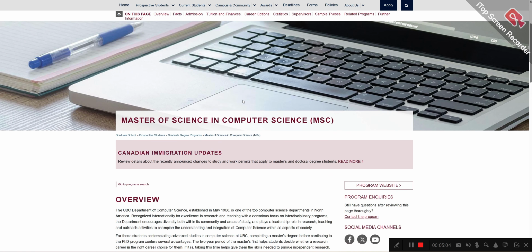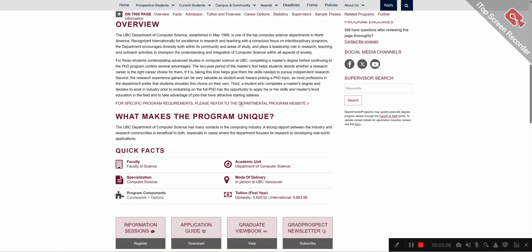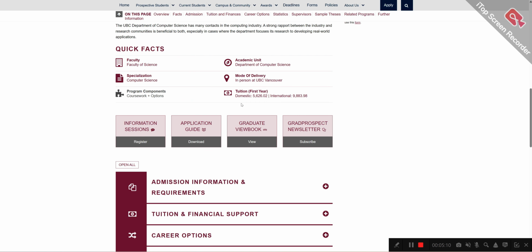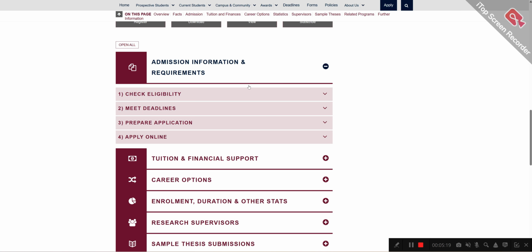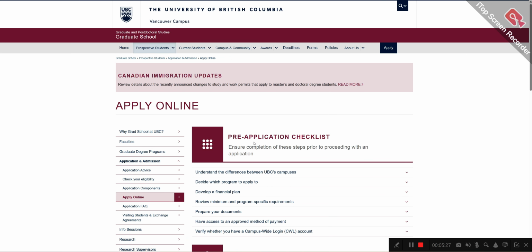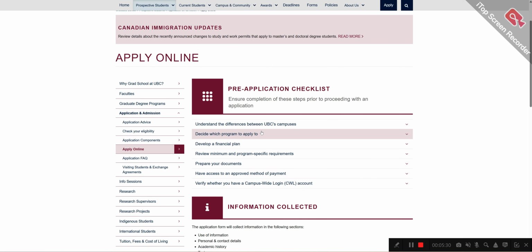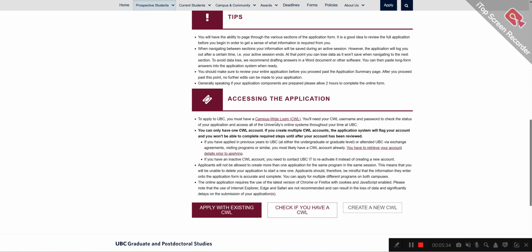You can see all the information is there. You can see different sections are there, so that you can easily submit the information. So you can see admission information and requirements. You can see apply online, click on this link, and you can click on this application form, and there is some application fee as well. This might vary as per the program.